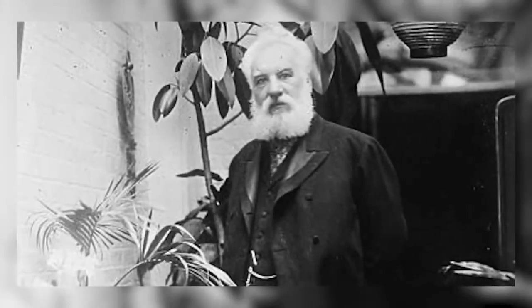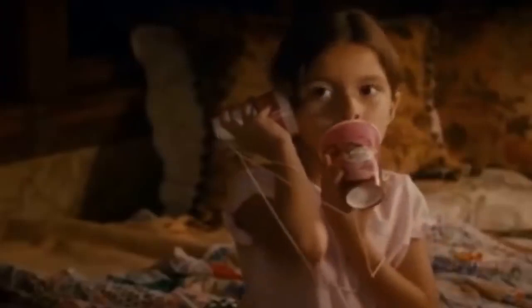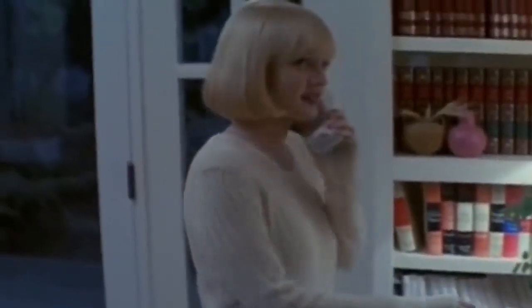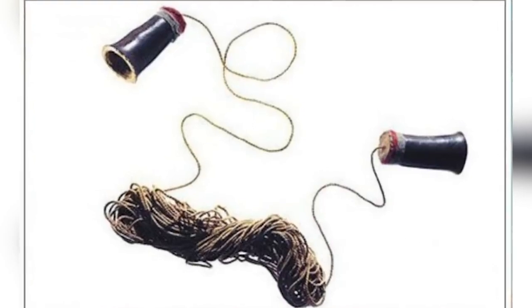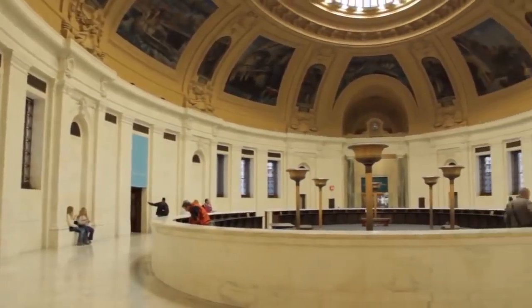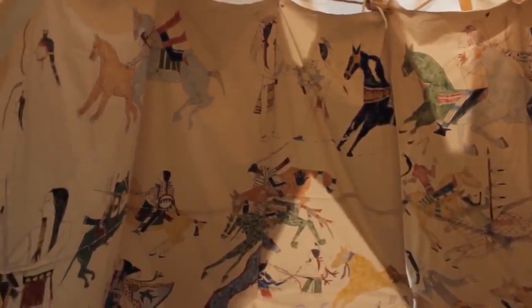Everyone knows that Alexander Graham Bell invented the telephone. But when you were a child, you might have played a game involving a pretend telephone made of a piece of string and 2 plastic or paper cups. Most people assume that the toy version of the phone is based on Bell's invention, but it isn't. It predates it, and we know that because there's a 1,200-year-old version of a string and cup phone in the Smithsonian National Museum of the American Indian in Maryland, USA.